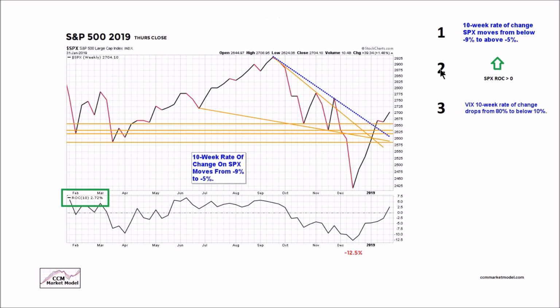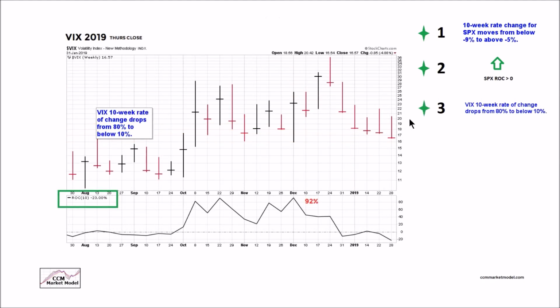Box number 1, 10-week rate of change moves from below -9 here, it was at -12.5, back above -5 when we covered it in early January. And now the rate of change has cleared 0 here. Thus, we can check this box and this box. How about the VIX? We can also check that box. The VIX, the 10-week rate of change, drops from above 80. It was at 92 in December of last year. And we're still below 10 into negative territory at -23% on January 31st, 2019.